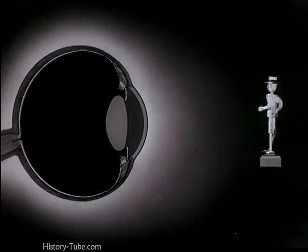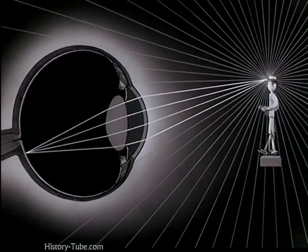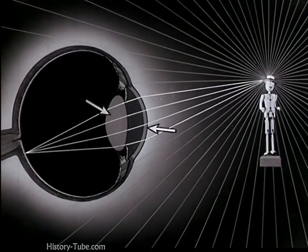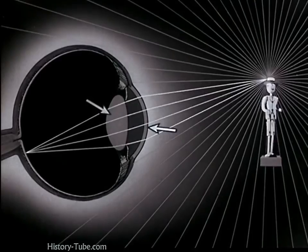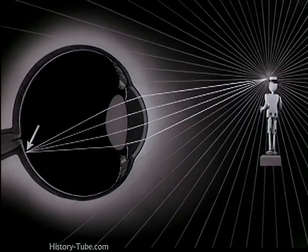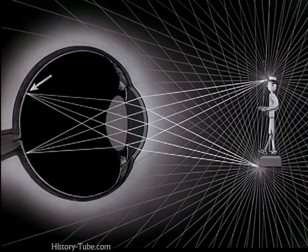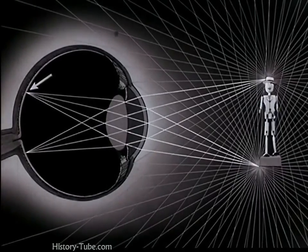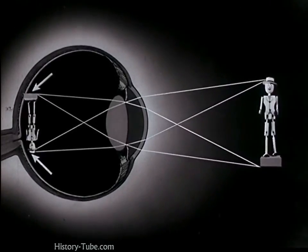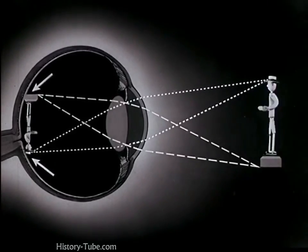From each point on an object, the light is reflected in all directions. All the rays of this reflected light, which are aimed toward the aperture of the eye, are bent by the cornea and lens so that they come to a single point inside the eye. This is what we mean by focusing. From every other point on the object, the light is focused at a corresponding point inside the eye. In this way, a clear image of the object is built up. Because the rays cross, the image is upside down.